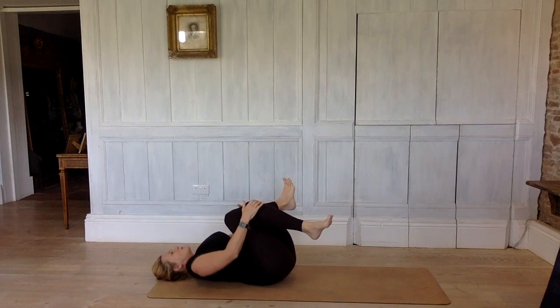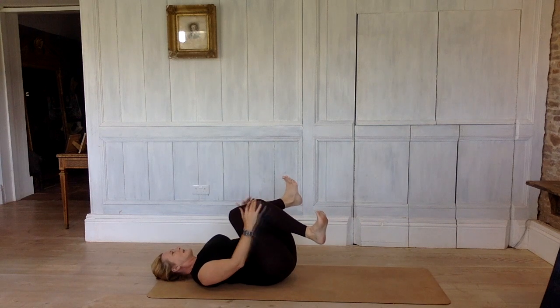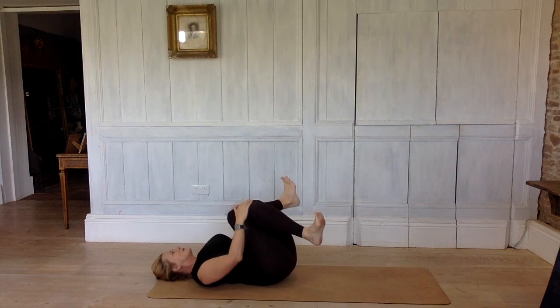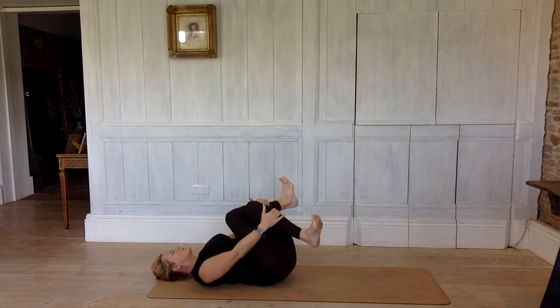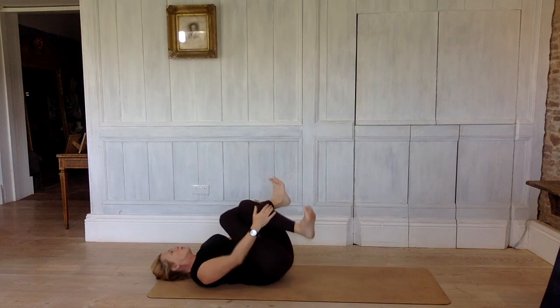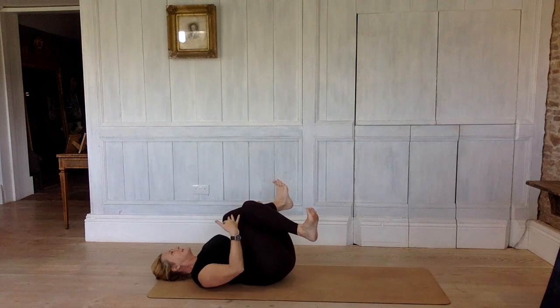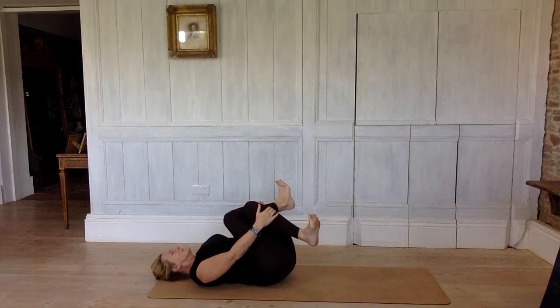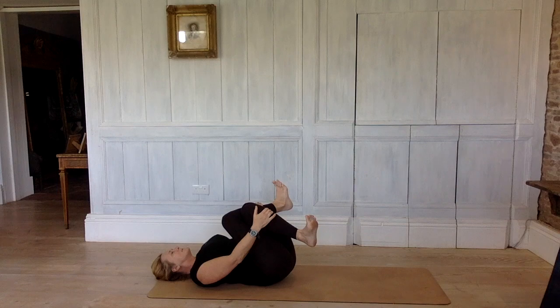So bring your knees in towards you. Push your heels away just to protect the knees. So bringing your knees in closer, just catching hold of where feels comfortable for you as you draw your knees in towards you. And push your bottom away and down. So knees come in, bottom pushes away and down, and you'll feel a stretch deep in your right buttock. Again, breathe deeply through the nose.